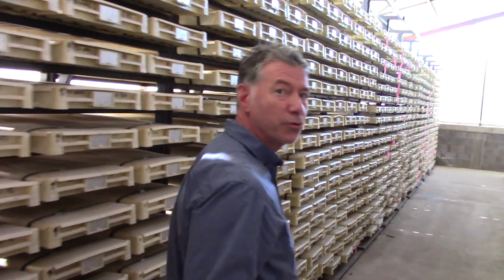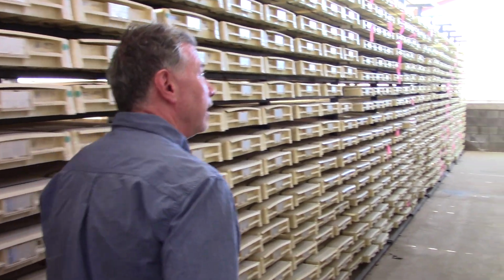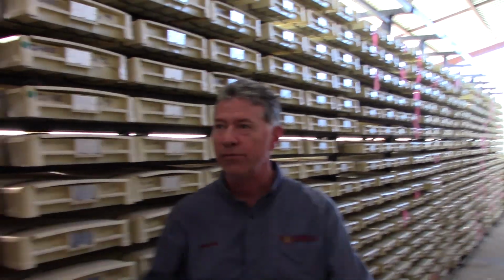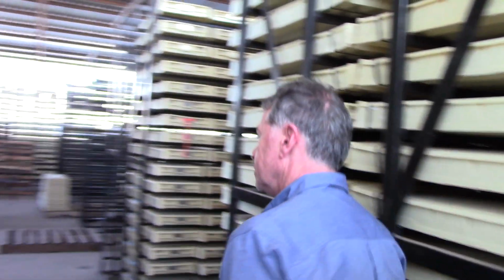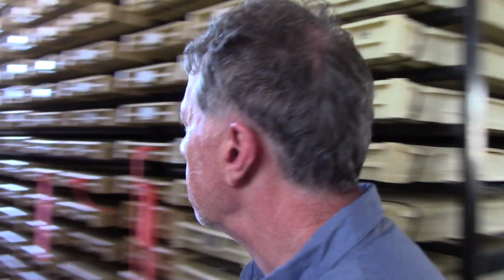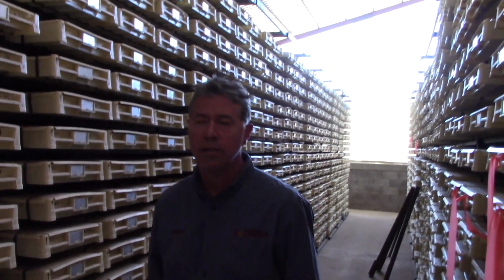Here we are walking through the core storage facility, the core shack. And what a difference. This is amazing. We're walking through a valley of core here. We go over to this row, another entire row, 10 feet high, 100 and some feet long. Each one of these boxes contains 4.5 meters of core. I think around us is over 30, almost 40,000 meters of core.